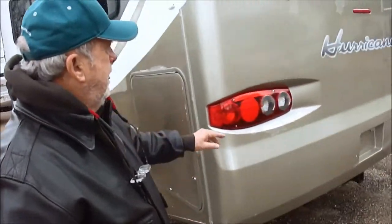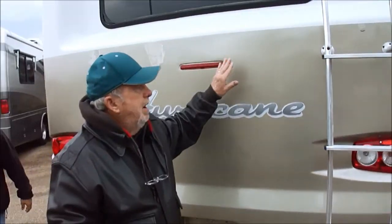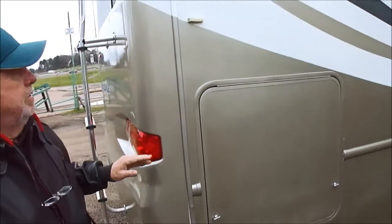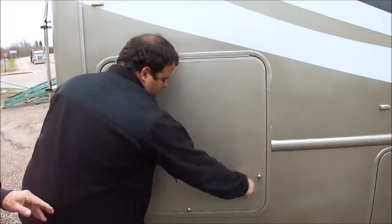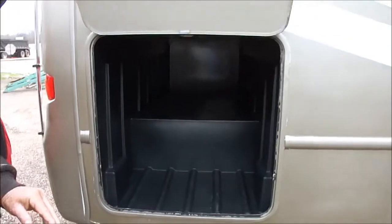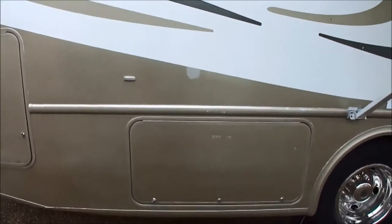Now I'm going to show you right here. See this right here, these two little spots? We're not going to try to paint on those because then people go, oh man. But that's all there is to it. Just as pretty as it can be. These are comfortable little motorhomes, very easy to use. No trouble driving.